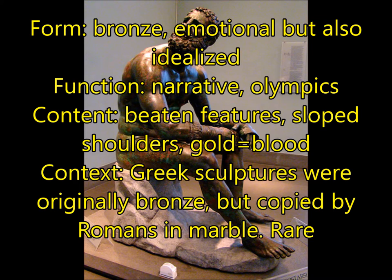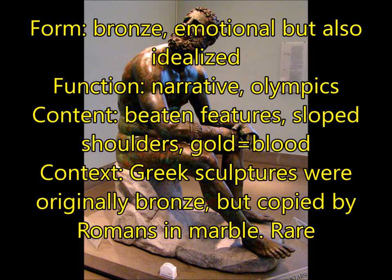They're not from wear and tear from the ages; they were put there originally. It even has small details of gold, which represent blood, on the boxer's arms. For context, you need to know that Greek sculptures were originally bronze, but they were often copied by Romans in marble, making this original bronze structure extremely rare.